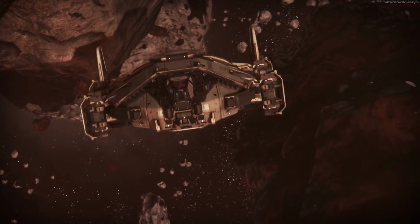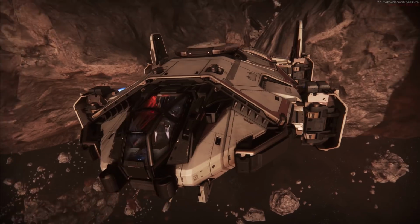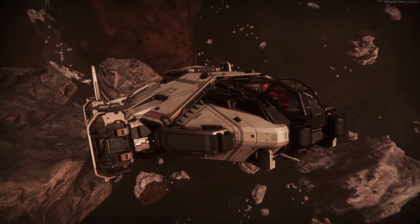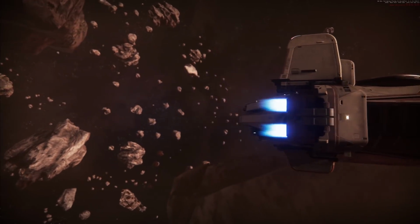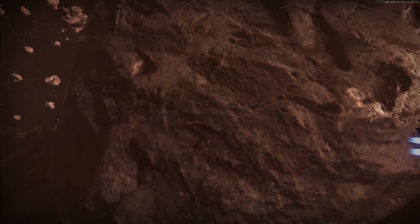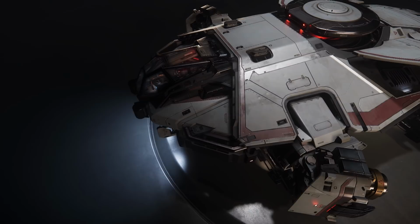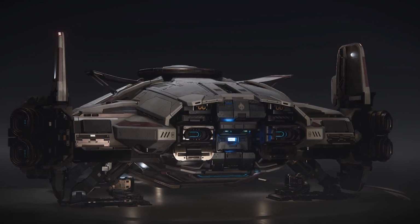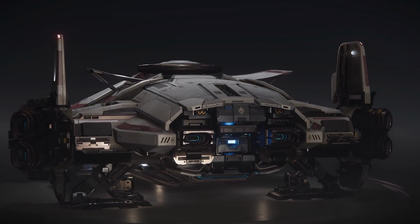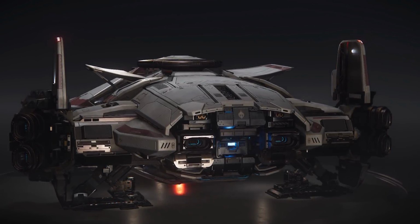The Anvil Terrapin is your first step into the exploration specialization of ships, of going out into the unknown and surviving it. The Terrapin is built to be very, very durable over most other things. It's not really for combat, it's not for cargo. It's for finding things, for exploring, seeing what's out there, and living to tell about it.